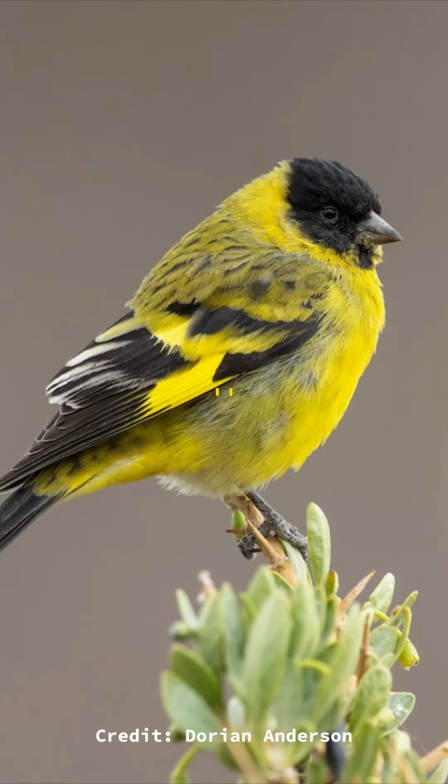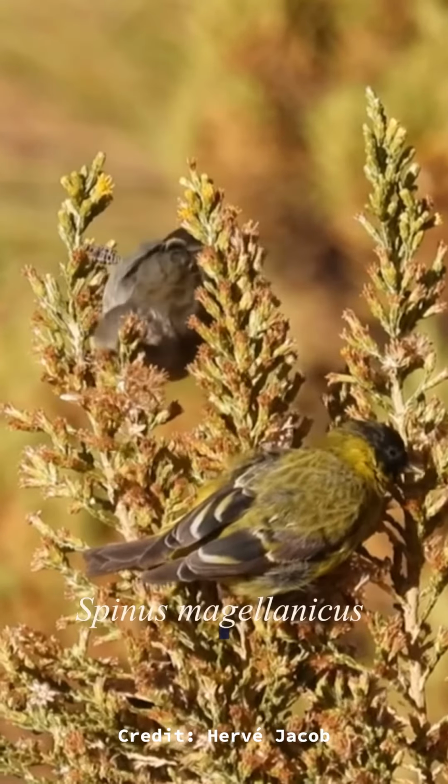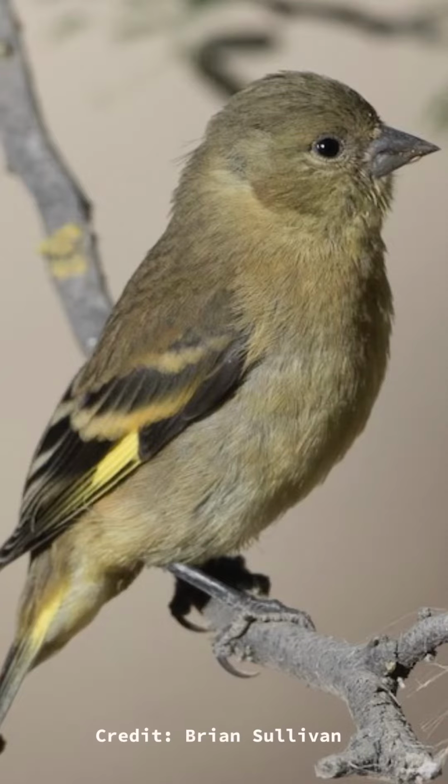Today's bird is the Hooded Siskin, a small and vibrant finch found in parts of South America, particularly the central Andes. The scientific name of this species roughly translates to small finch of the Strait of Magellan, which is strange since the siskin isn't found anywhere near that strait.